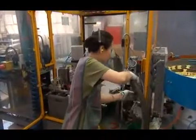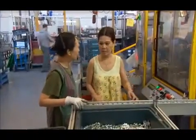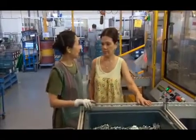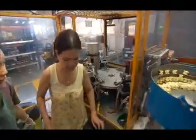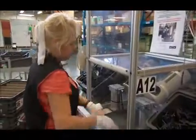If you do find something wrong or defective, make sure you follow your workplace procedures. Don't make repairs you are not qualified to do. This may lead to an unsafe situation. Shine. Keep cleaning and keep checking.